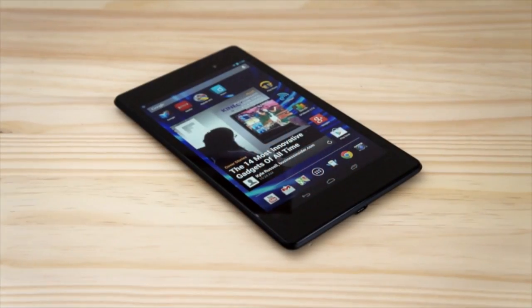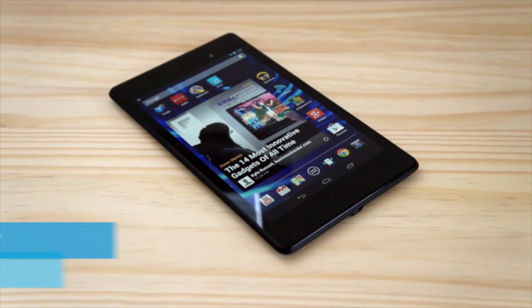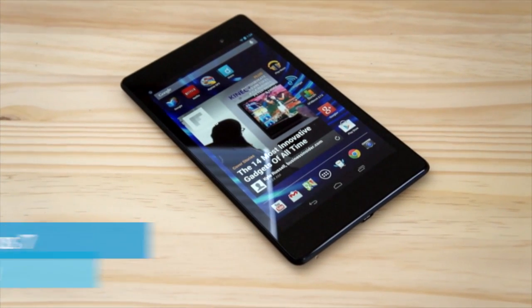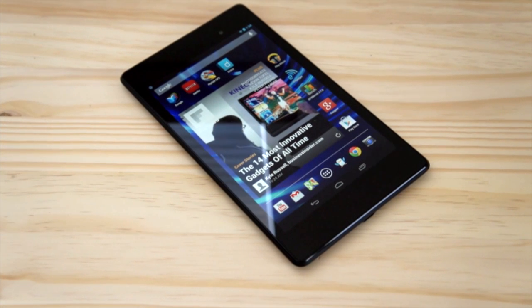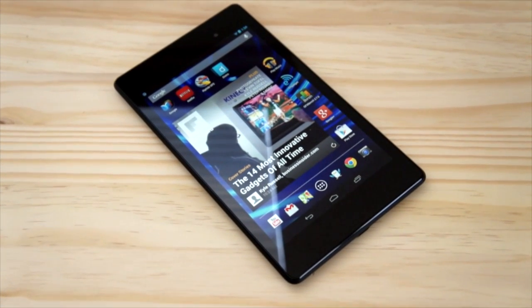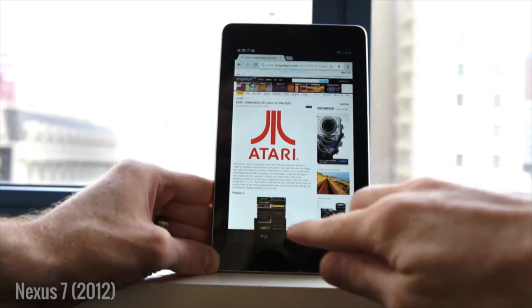This is the next Nexus 7. You may remember that the first version of the 7-inch tablet launched a little over a year ago, and it received a lot of buzz thanks to its highly affordable $200 price point. No, it wasn't a perfect tablet, but it was certainly the best one we'd seen that cheap, not to mention with some pretty decent specs to boot.